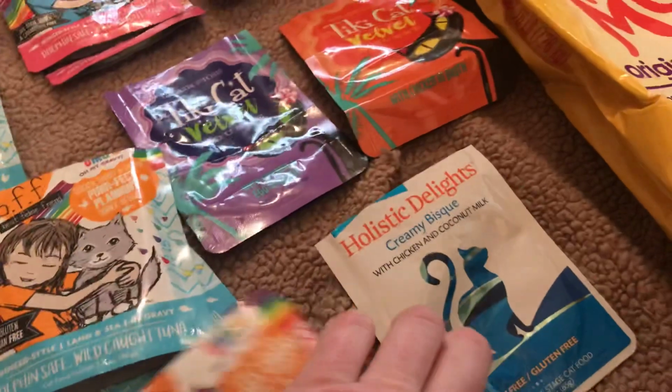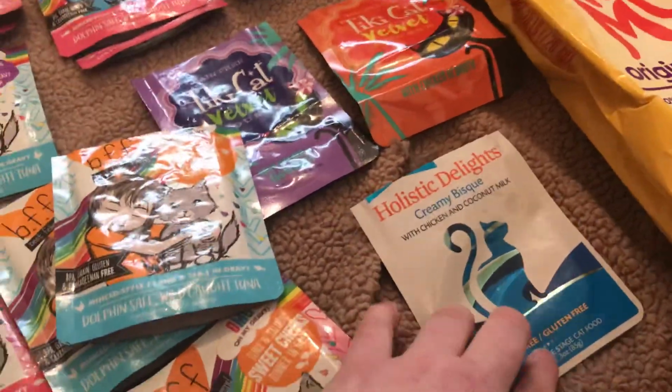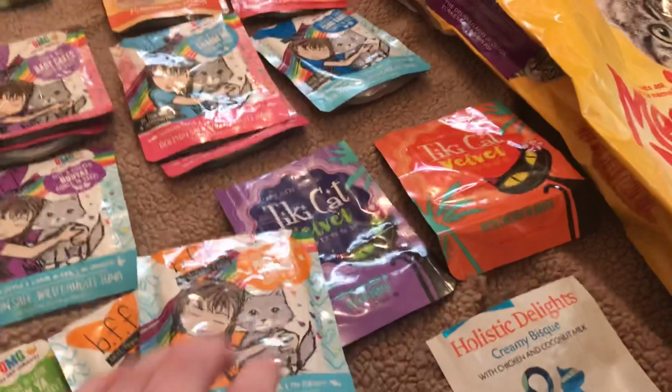We have been trying Holistic Delights. They kind of like it. It's okay. I like it. It's got good ingredients. Tiki Cat Velvet Mousse.